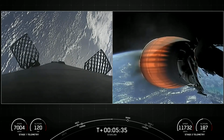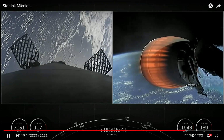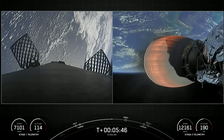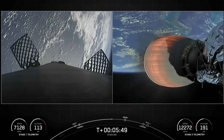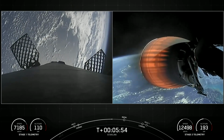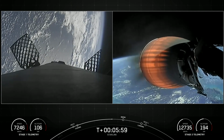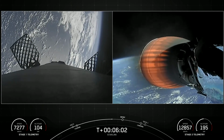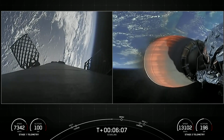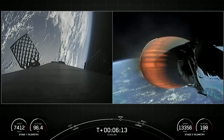We're just about a minute away from the entry burn start on the first stage. The Merlin engines on the first stage are optimized for sea level. These achieve 190,000 pounds of thrust during ascent. That's when we lift off or fly towards space, and descent, and that's when we come back down to Earth. Now, the MVac engine is optimized for 220,500 pounds of thrust in vacuum, and that's what you're seeing on your right-hand screen.